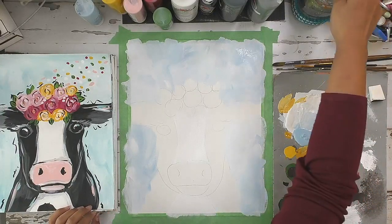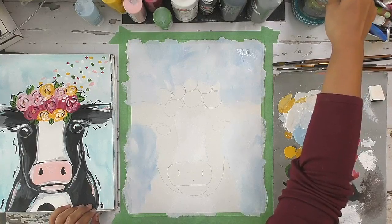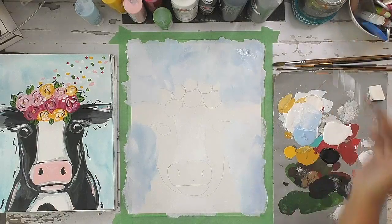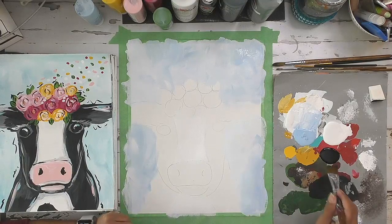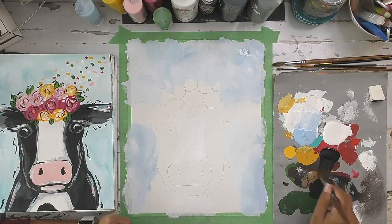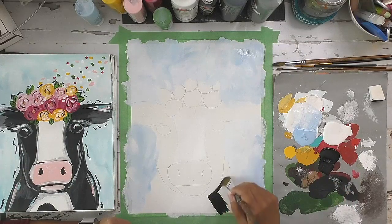So if you're new, go ahead and just use what I have as a guide, and then if it just doesn't feel right, go ahead and switch to something else. And like I said, the more you paint, the more you'll know what brushes are for you. Alright, so I've got my large flat. I'm going to use that to put the base of my cow in here.